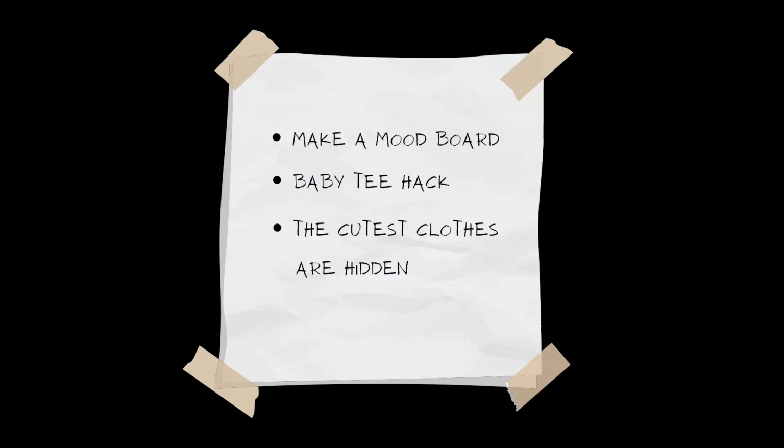I don't know why it's mainly skirts. It also happens with a lot of the other sections, but specifically skirts. It always happens. I always find the cutest skirts in these areas. See if it's true in your thrift store and let me know.